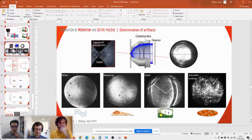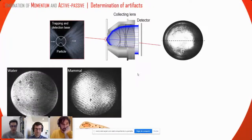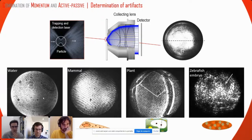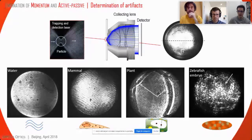So this is what Arnaud was talking about. This is how the pattern of light looks with different samples. This is in water. This is the pattern of light that we analyze with our detector. Okay, so this is the pattern of light that we analyze in water, a light medium. This is inside a mammal cell. This is a plant cell. You can see here the deflection of the light with the cell walls. And this is a zebrafish embryo.